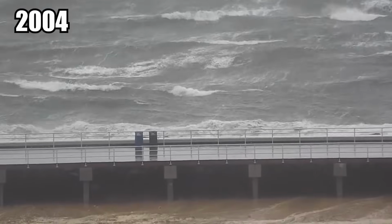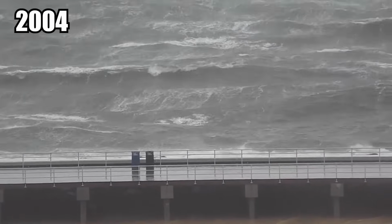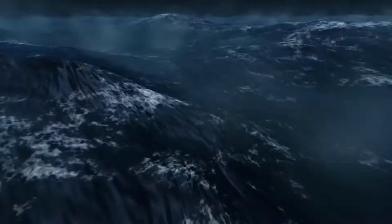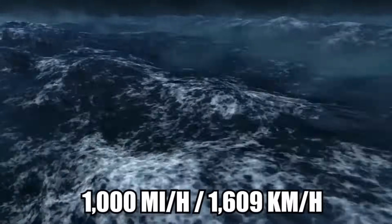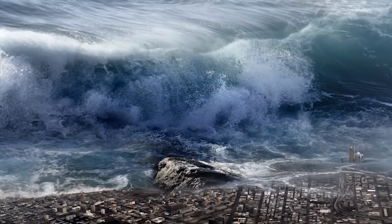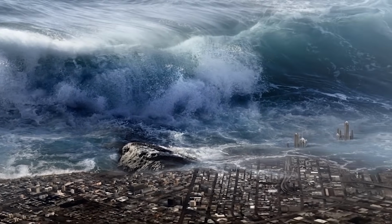In 2004, the earthquake pushed the waves across the Indian Ocean at about 500 miles per hour. We can easily double that to 1,000 miles per hour, giving the waves enough force to basically wipe out all of Indonesia, Thailand, and everything else in its path. And now for number 6.